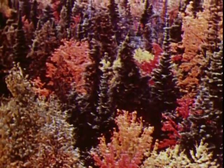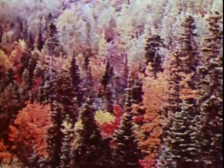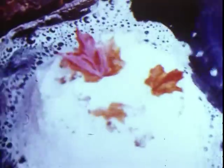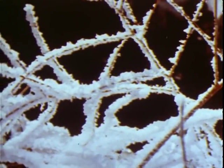In nature's half acre, the turning leaves foretell the coming of winter. At this season, she touches her world with strange patterns and unexpected designs. A tiny waterfall becomes a silver fan. A bit of foam, a gaily decorated cake. And even the poorest bush, a fantasy in crystal.